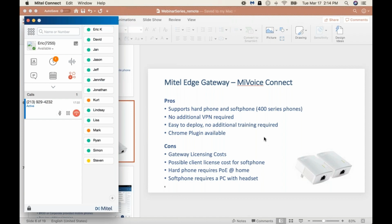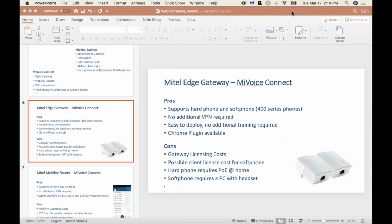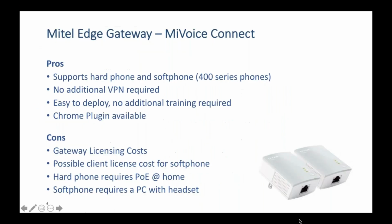You can deploy hard phones, the 400 series, or the soft phone as it's configured in your user profile. It does require a configuration for the user. Not all users are authorized for soft phones, so there is a checkbox and a license for the soft phone to function. But it is as simple as clicking this soft phone button, and now I'm using my PC speakers, my microphone, my built-in headset to my laptop as my phone. There is no hard desk phone. Okay. All right. So I'll get back to this slide here.